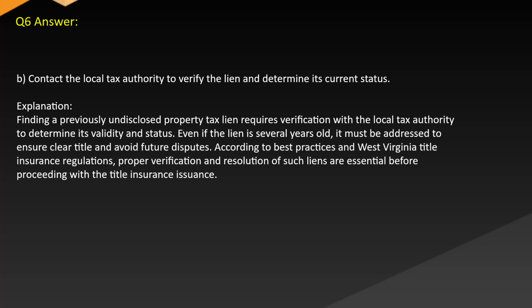Answer: B. Contact the local tax authority to verify the lien and determine its current status. Explanation: finding a previously undisclosed property tax lien requires verification with the local tax authority to determine its validity and status. Even if the lien is several years old, it must be addressed to ensure clear title and avoid future disputes. According to best practices and West Virginia title insurance regulations, proper verification and resolution of such liens are essential before proceeding with the title insurance issuance.